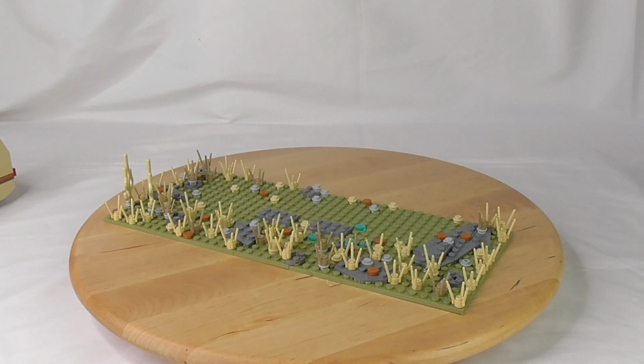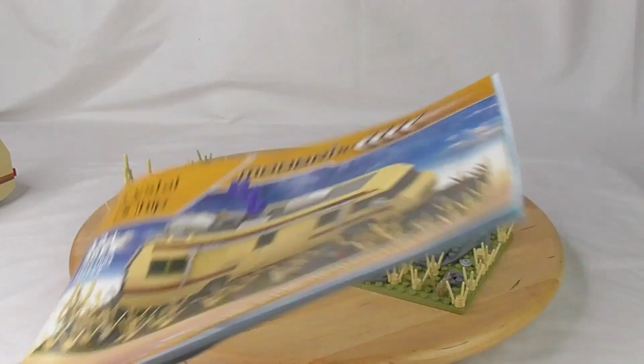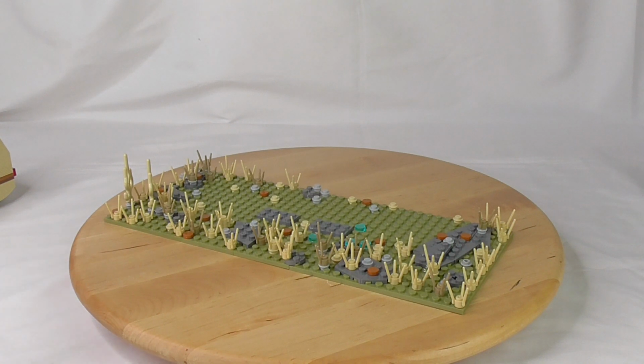I know the Modbrix guy, the owner, he's a friend of mine. He tried to get the official license, but it's not easy. And he doesn't want to wait years for an official license, so he just made a model. And this is not a trademark for the series.